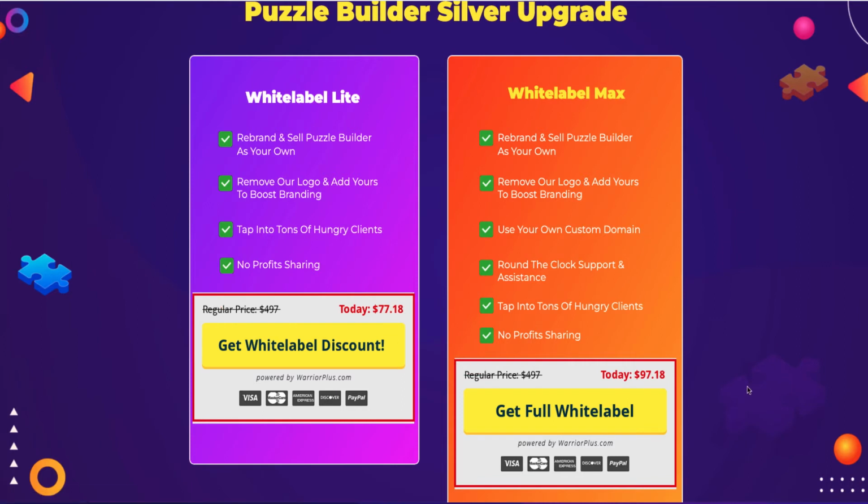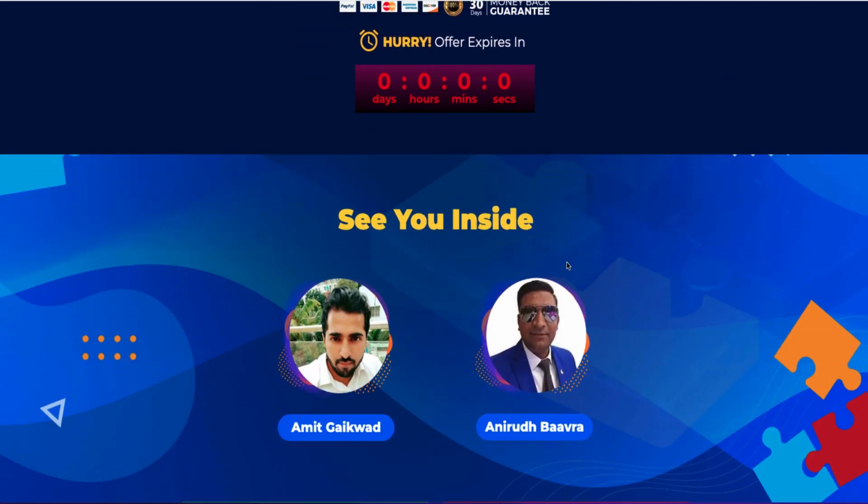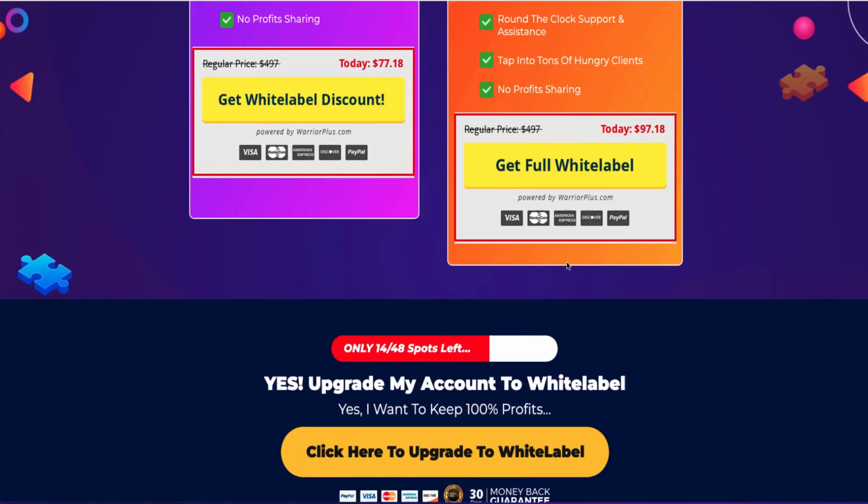The downsell $77.18. The upsell, the white label max is $97.18. So rebrand and sell Puzzle Builder as your own. I suspect this is what they did. They bought it from the previous person, rebranded it, removed the logos, used their own custom domain, round the clock support and assistant, and tapped in hundreds of clients. So they're using the same sort of thing.